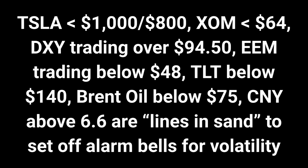Probably the single biggest risk to markets will be interest rates rising, with the TLT going below 140. Not a problem. TLT's up 1% today at 148.50. We have a pullback in oil, which we'll talk about, at 78.21, our line in the sand. Again, if it's not being artificially suppressed, would be 75. China crackdowns, lockdowns, real estate bust, all that. If CNY goes above 6.6, we'll get worried, but their currency remains ultra strong at 6.3.